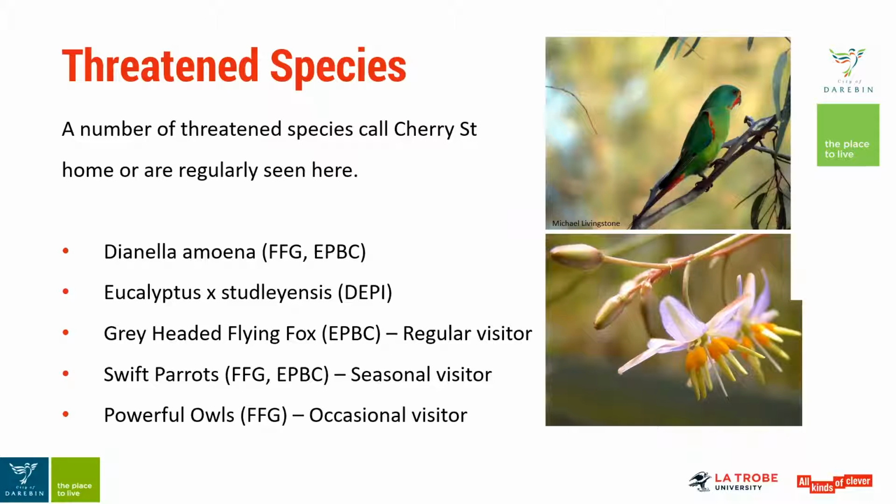So everything we have is really important. Out here at Cherry Street, there's a number of different threatened species that we see. Dianella amabilis, the matted flax lily, that's the picture on the bottom right there. It's a pretty keystone species here. It's something that raises a lot of eyebrows with developers and local friends groups, especially because it's so important. We're really in the epicenter of evolution of this species here. It's listed under the FFG, which is the state Flora and Fauna Guarantee Act, and the EPBC, which is a federal act. So it's a very important species.